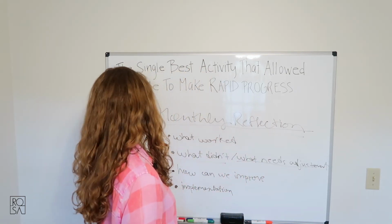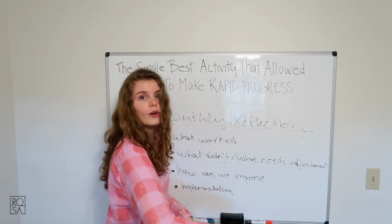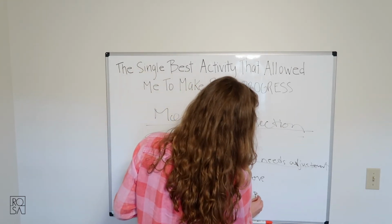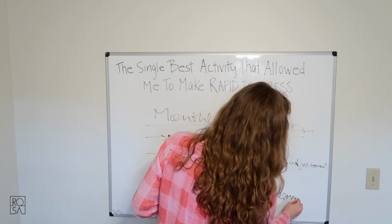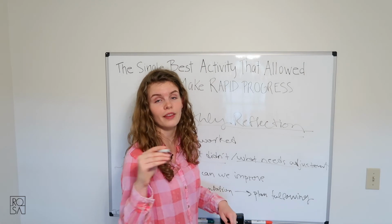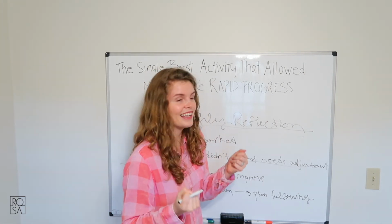And at this stage, after I determine how I'm going to implement the thing that I think will improve whatever, then I plan out my next month after I figure that out. Then I plan the following month, where I really plot on a daily basis. I already know what I'm doing every single day of the month before I even start the month. That's how much I know.